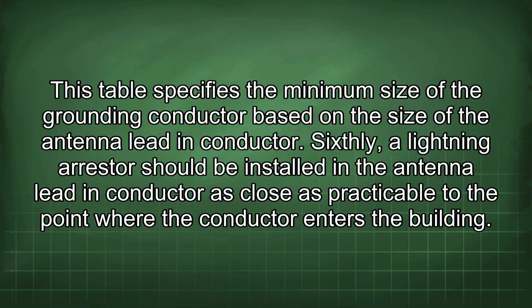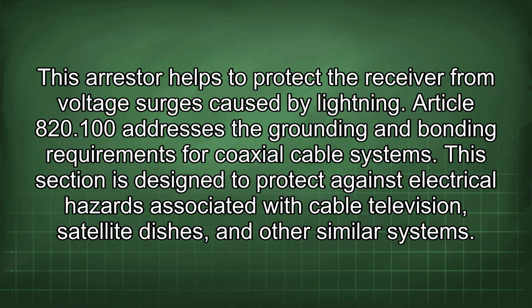Sixthly, a lightning arrestor should be installed in the antenna lead and conductor as close as practicable to the point where the conductor enters the building. This arrestor helps to protect the receiver from voltage surges caused by lightning.